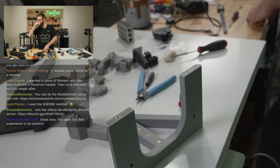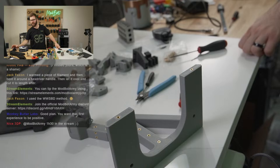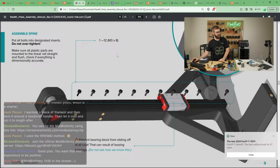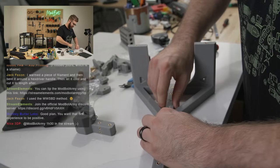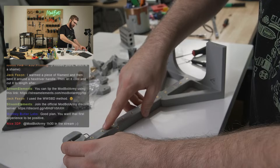Wait, when did we attach? Okay, so here everything's loose, and then here it looks like, okay, now I've got it. We're just loosely putting everything together. So this is gonna go, it just sort of dovetails in. So it dovetails in like that, and this dovetails in like that. That one's loose compared to the other ones.